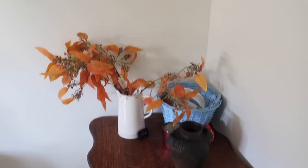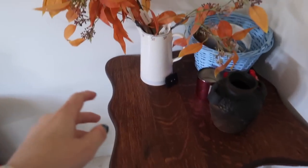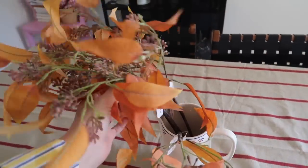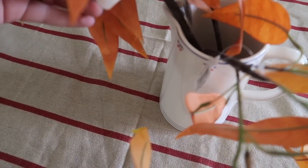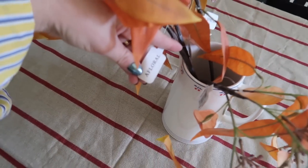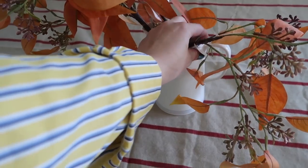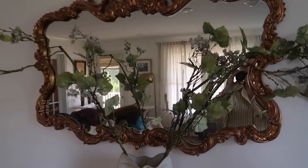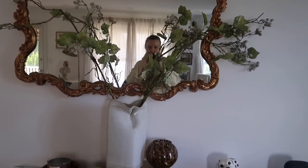This is not staying here, but I have not styled it yet. But I did get this little setup of fall stems. They're from A Floral, I think it is. Yeah, afloral.com. And I highly recommend. I got these, and here, let me show you. And I also picked out these. Okay, these ones, if you can see. They look so pretty in my opinion.